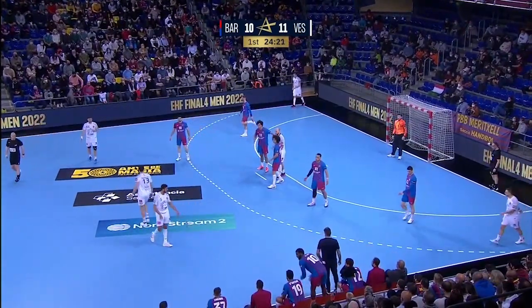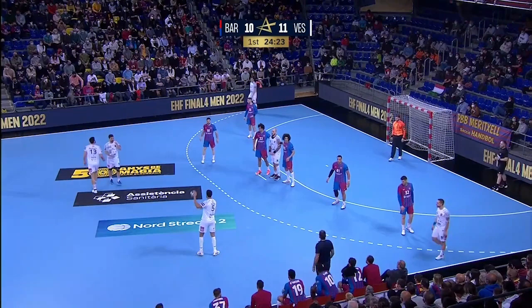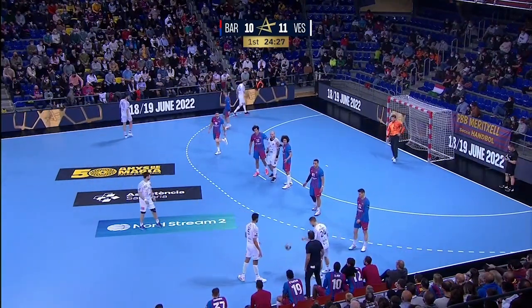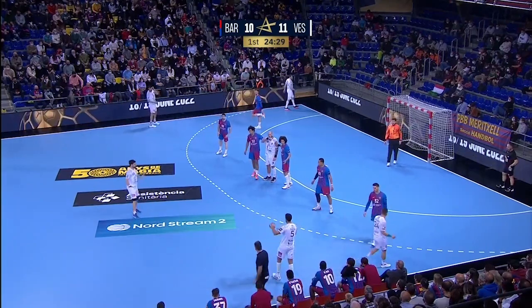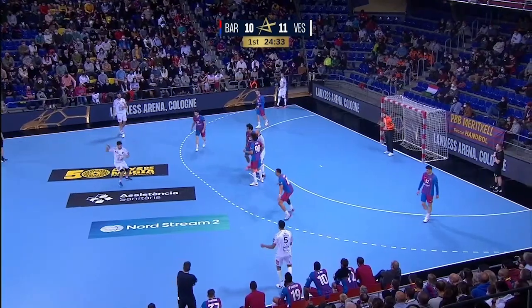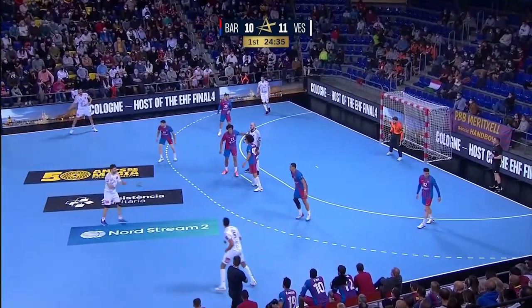And this game, a bit of a slow burner on the scoreboard, but outside showing some really nice handball. The goalkeeper is making the difference in the scoreboard at the moment. Both above 40% save rate so far.